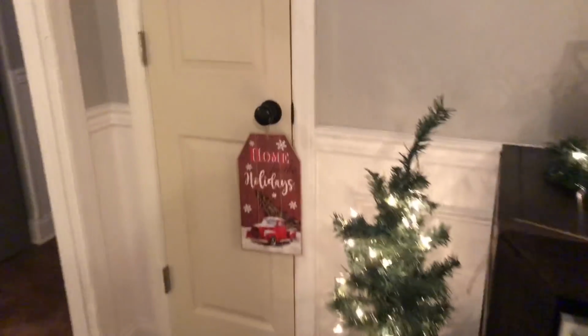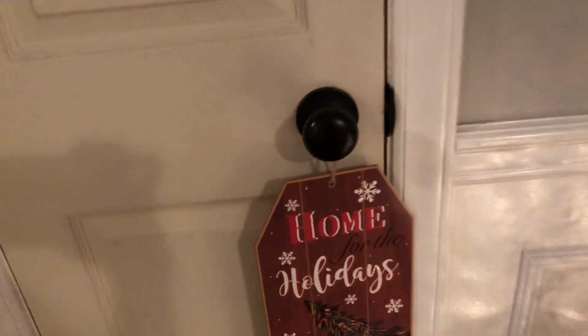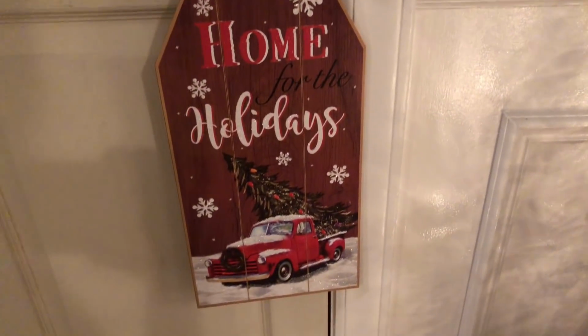And then on our linen closet door, I have this Home for the Holidays sign from Dollar Tree.